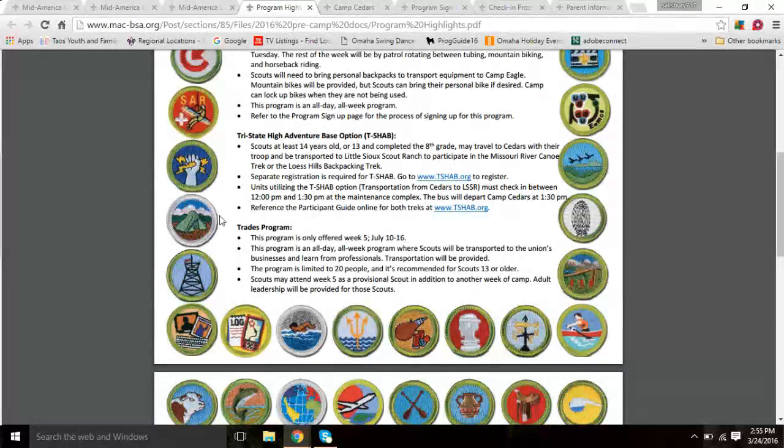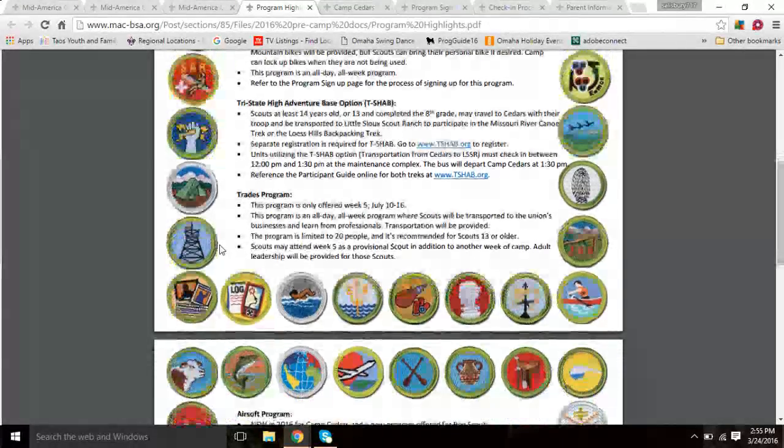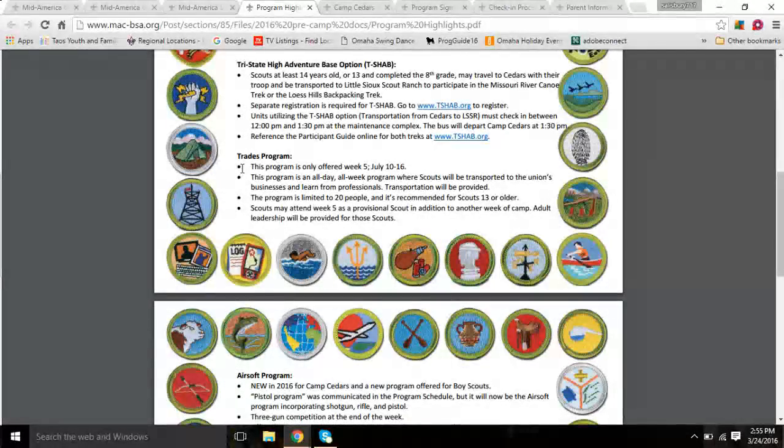New this summer is the trades program. This is offered only week 5, which is July 10th through the 16th. Again, this is an all-day, all-week program, and we're working with various unions throughout Omaha, getting the scouts into the workplace and learning from the professionals with various merit badges. Some of those merit badges include American Labor, Truck Transportation, Welding, and there's at least 8 of them that we're really excited about.